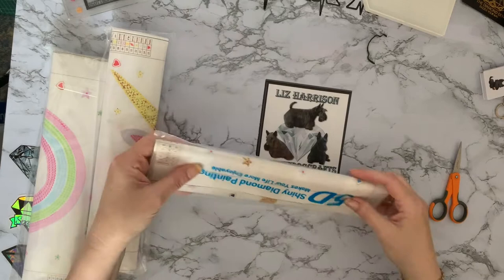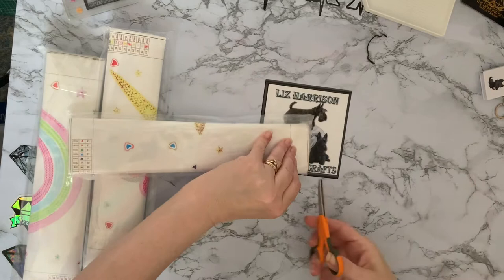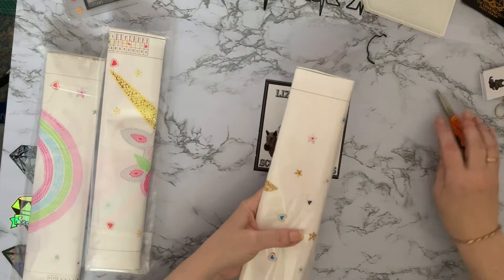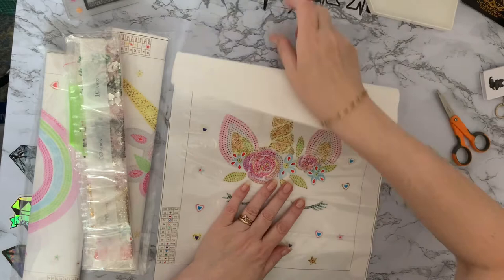A 5D shiny diamond painting makes your life more enjoyable. Yeah, I can agree with that. I think diamond painting is my happy place. Let me take it out of this little plastic bag and have a look at this one. Okay, and these are pictures that you can use all together or all separately. And look at that, that little unicorn face. I have seen this around quite a bit. It's a special diamond painting.